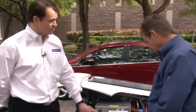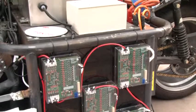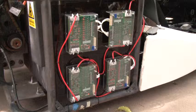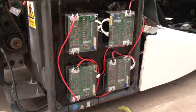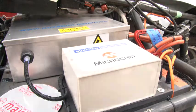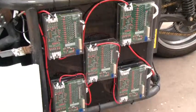So it's a two-board system, and each one of these boards, called the pack management boards, can monitor up to 12 cells, and so we have a total of 9 pack management boards in this system, 5 on this side, 4 on the other side. And then it ripples up into what we call the tank controller, because it controls the entire tank, like a gas tank in a car. And it has all the intelligence of the algorithm and so forth, and we're using a microchip processor in order to do that.